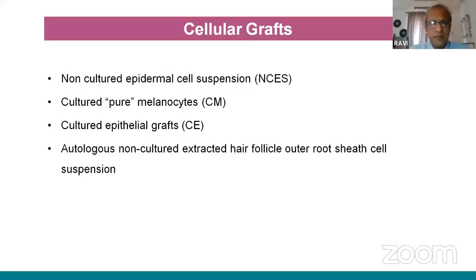Coming to the cellular graft, which is the most popular and the best procedure of late. Though I started with punch grafts and ultra-thin grafts, nowadays we have started doing cellular techniques called non-cultured epidermal cell suspension. I am planning to start cultured pure melanocytes shortly, because it involves a lot of effort, and on ethical grounds we need to satisfy ourselves before we proceed to do the culture. Then there are cultured epithelial grafts and the autologous non-cultured extracted hair root sheets. This is also very interesting, and is what we are going to do today.